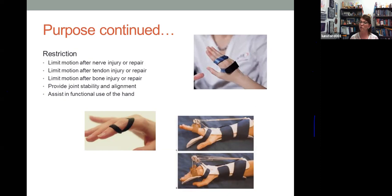What research tells us is that early mobilization, early active motion, in a lot of these cases, especially with fractures, really helps with the healing process. It increases the blood flow. It helps reduce swelling, all good things for healing. But we sometimes don't want those areas going into an extreme of the motion. Maybe we just want a little bit of motion. So an orthosis can provide a restricted amount of motion. It may provide stability and joint alignment, restricted motion, and may also assist with functional use of the hand.